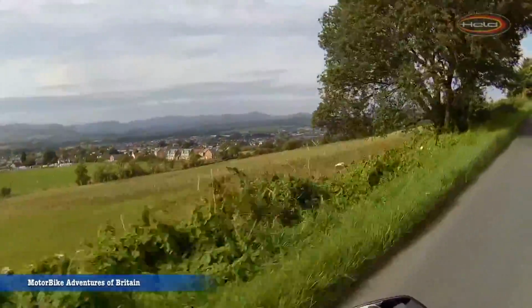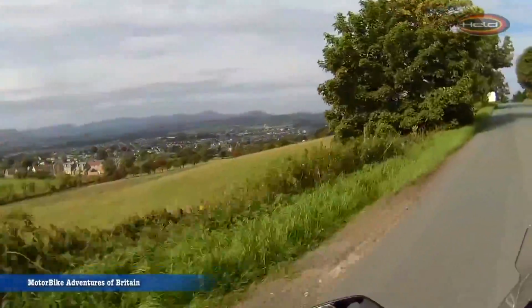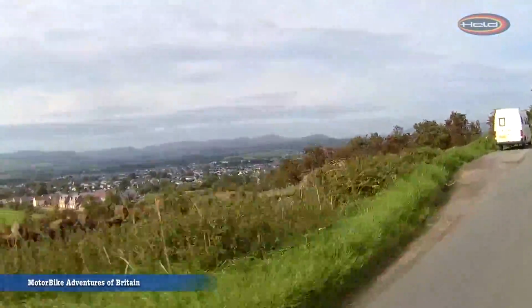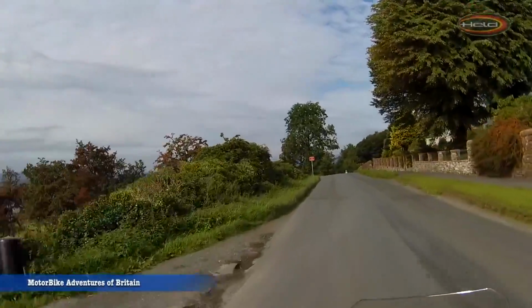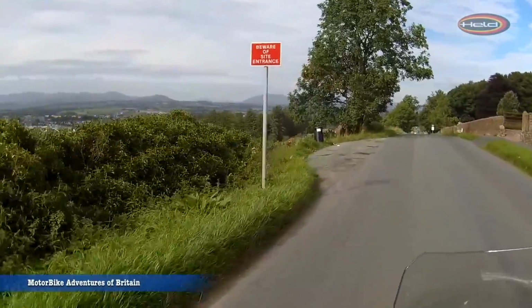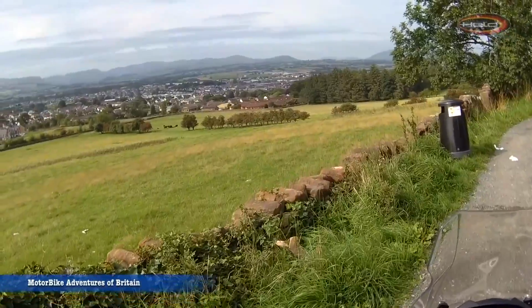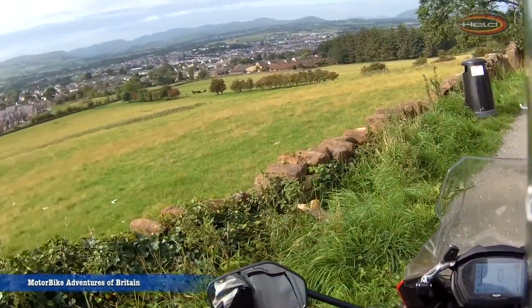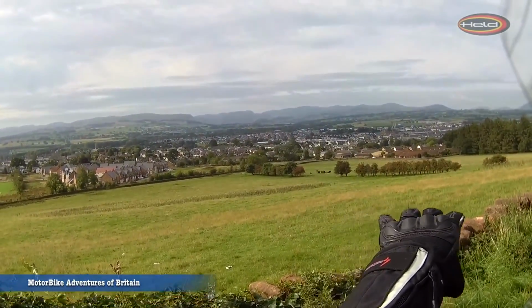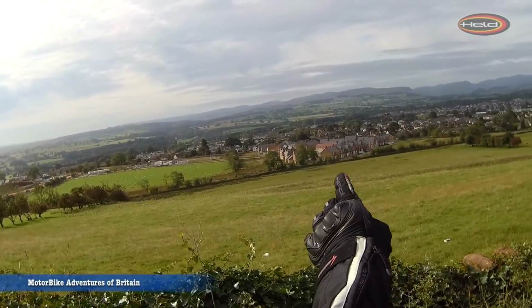And the reason we come this way is to see the view over Penrith, which is rather splendid. Now what you've got here, that is Penrith in the foreground there, but you couldn't see these when we were up at Dun Fell earlier.